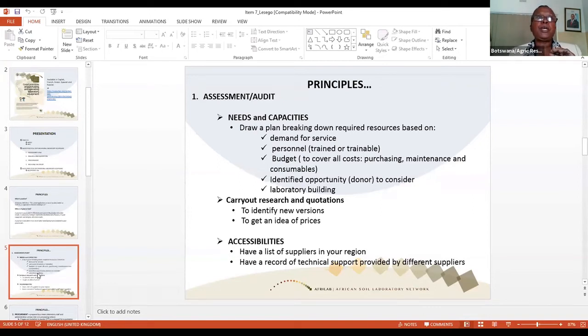Before you can place an order, once you have looked at your needs and the capacity that you have, you have to do research on that which you have identified and think you want to buy. You do your research on this specific equipment, so that you find out about the new versions, the upgraded versions, and the price range. Is it still in the affordable range, or is it in the operation levels that you used to know if it's a piece of equipment that you had previously?